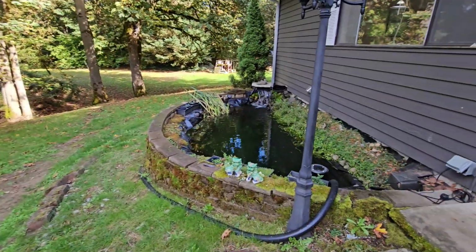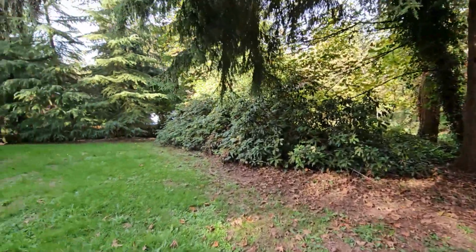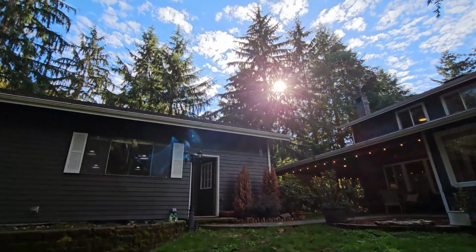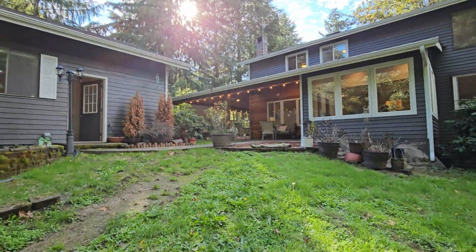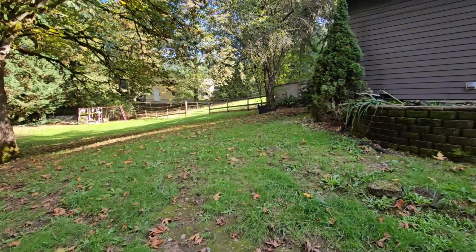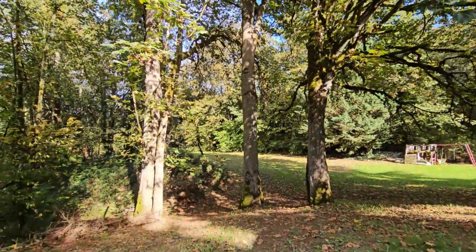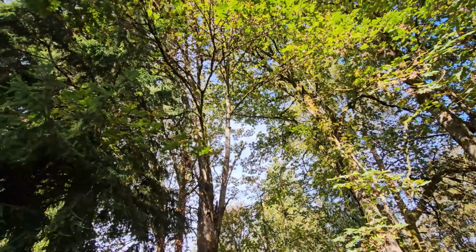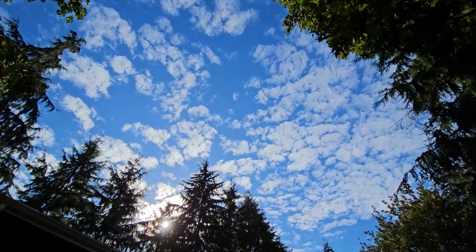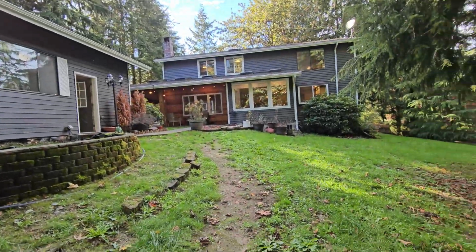Take in all of the trees here. Get a good view of the house here from the back area. This is for any of you that like looking at the trees in the sky. I throw this in my video as well.